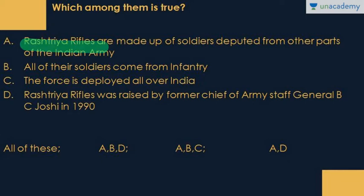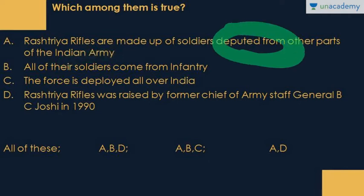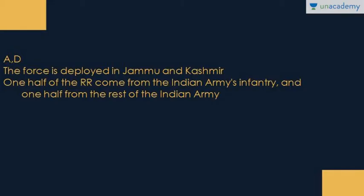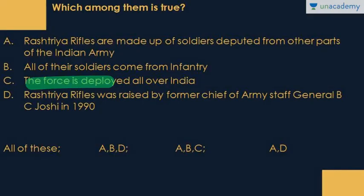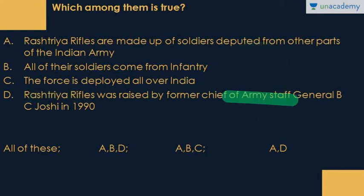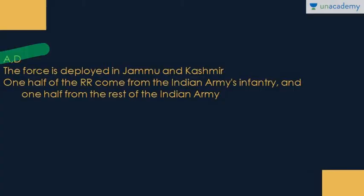So first option, yes, they are not specifically recruited to be in Rashtriya Rifles. They are recruited to be in Indian Army and then they are deputed in Rashtriya Rifles. B option, all of soldiers come from infantry. This is wrong. Half of them come from Indian Army's infantry wing while the other half from the rest of the Indian Army. C, the force is deployed all over India. This is also wrong. It is deployed in Jammu and Kashmir. D, it was raised by former Chief of Army Staff General B.C. Joshi. This is correct. So A and D are the correct options here.